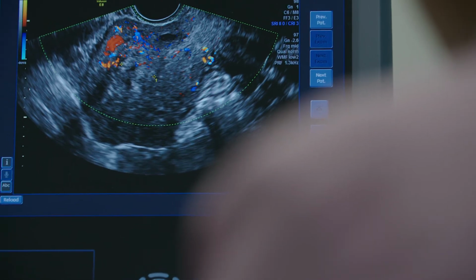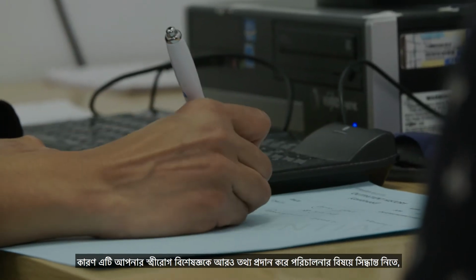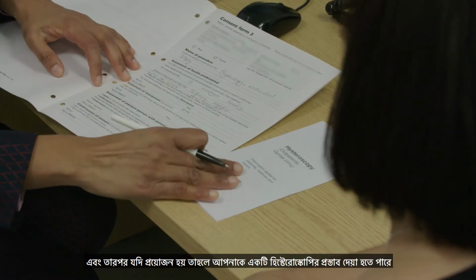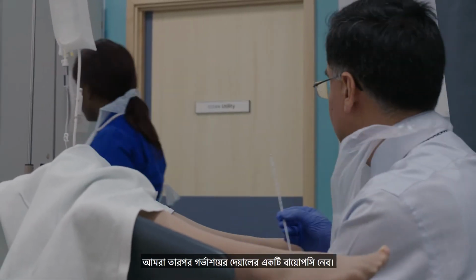Once you've had your ultrasound, you will be seen in the consenting clinic, where your gynecologist will be asking questions to know about your background medical history, surgical history, and also to establish some risk factors for things like cancer, because that gives your gynecologist more information to decide about the management. And after that, if needed, you may be offered a hysteroscopy. The hysteroscopy procedure would involve putting a camera, which is like a small tube, from down below into the womb to have a look inside the womb and to rule out any abnormality because of which you are having abnormal bleeding. We are then going to take a biopsy of the lining of the womb.